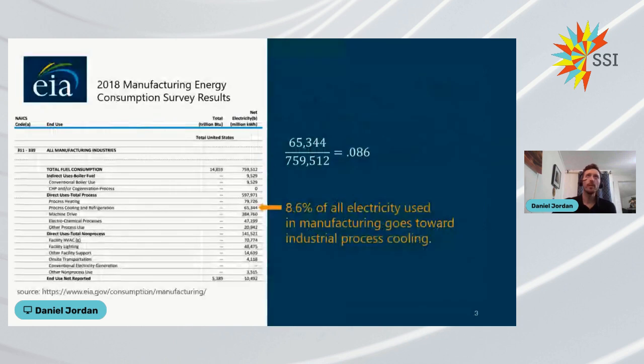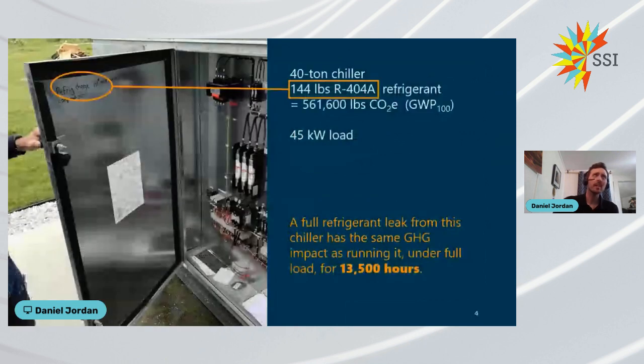So first off, how important is this? This is a table from the EIA's Manufacturing Energy Consumption Survey. What I'm taking from this is that 8.6% of all electricity used in manufacturing goes towards industrial process cooling. There's a lot of different ways to cool a process, but when we put them all together, you've got 8.6% of all electricity in the manufacturing sector that goes towards this. So that's one reason that it's important.